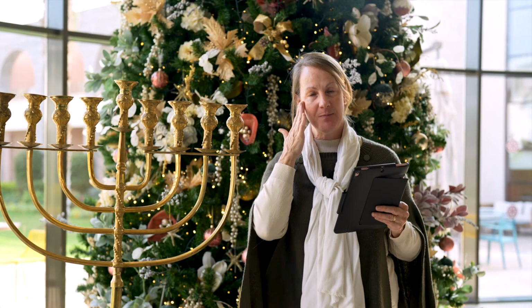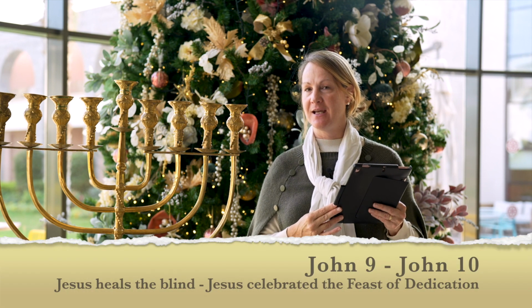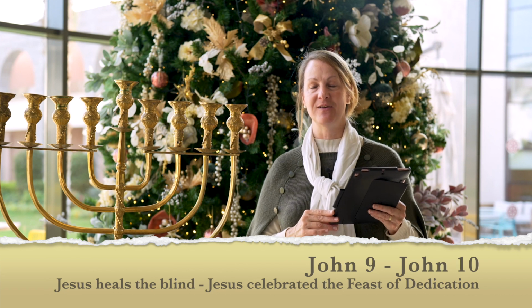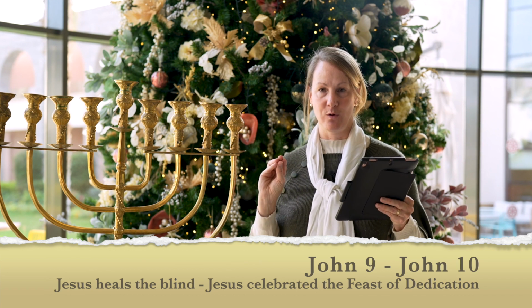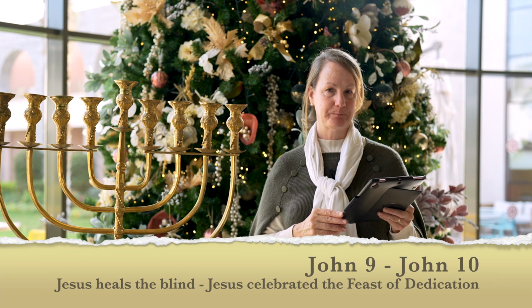When he gave the blind man his sight in the temple, that was John chapter 9, okay? It was in chapter 10 that John tells us that Jesus was celebrating the Feast of the Dedication. And so he's bringing these things together so that he can point out that the true light of the world, this true presence of the Lord among us, is Jesus himself.